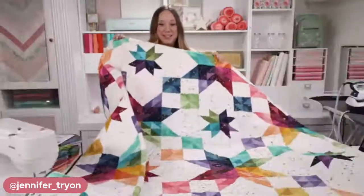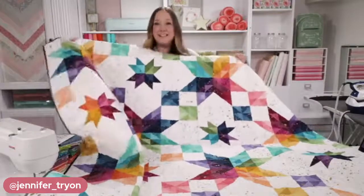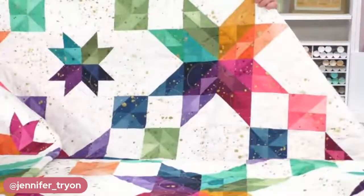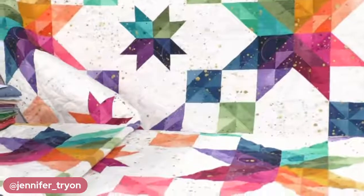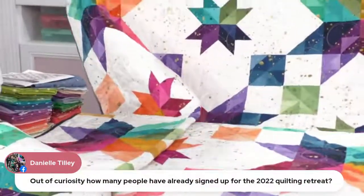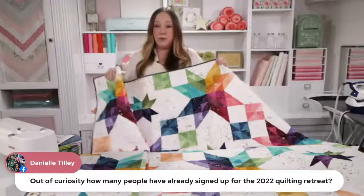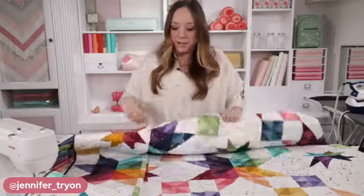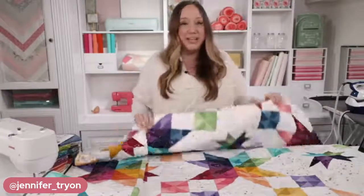So all of this, if you're just tuning in now, is to launch the Stargazer quilt, the star of the show in the HomeMade 2022 quilting retreat. This is the quilt we are doing. It starts in October, and so I hope you will register. I saw Danielle Tilly was asking how many people have already registered, because we do have to cap it. We're over 100 people who've already registered. That's bound to go up tonight, I hope, because lots of people have been watching and tuning in, and we are going to order the kits next week, and we will cap it after that.